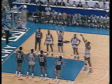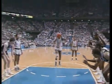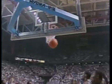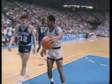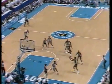14:57 to go here in the second half of this NCAA championship game between the defending champion Hoyas of Georgetown and the upstart Wildcats of Villanova, who entered this tournament seeded 8th in the Southeast region. They have upset Michigan, North Carolina. They eliminated Memphis State. And now they're trying to beat the defending champions. Again, Dalton comes in to give an excellent performance, hitting those 2 foul shots.